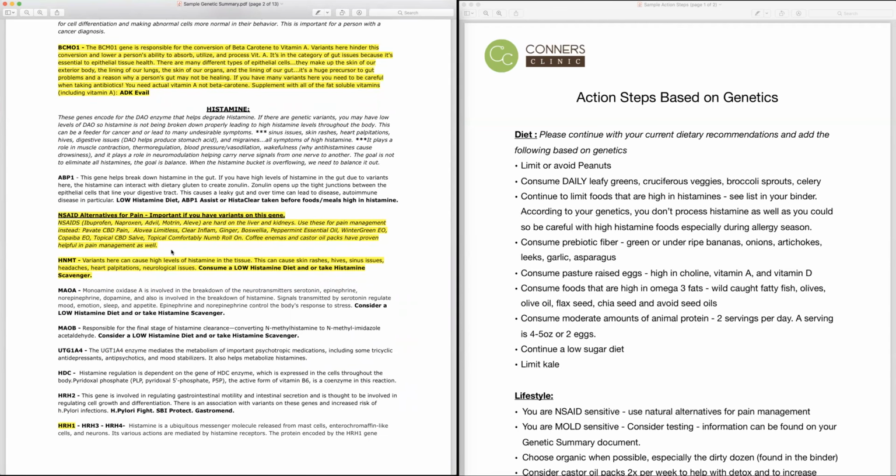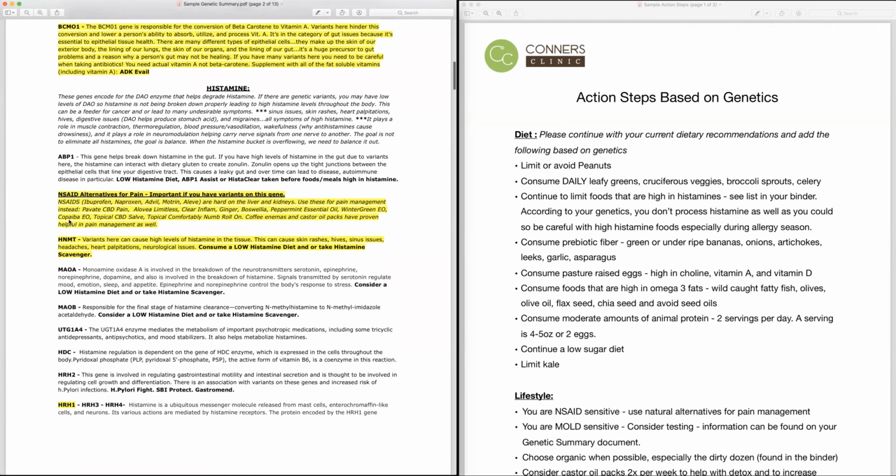So there is a gene that is related to NSAID sensitivity. And if you have variants there, it's important to be careful when you're choosing some of those over-the-counter pain medications, for example, Advil. If you have variants, you don't metabolize the Advil as well. It could be more toxic to the liver. So you need to be careful. Something really good to know.